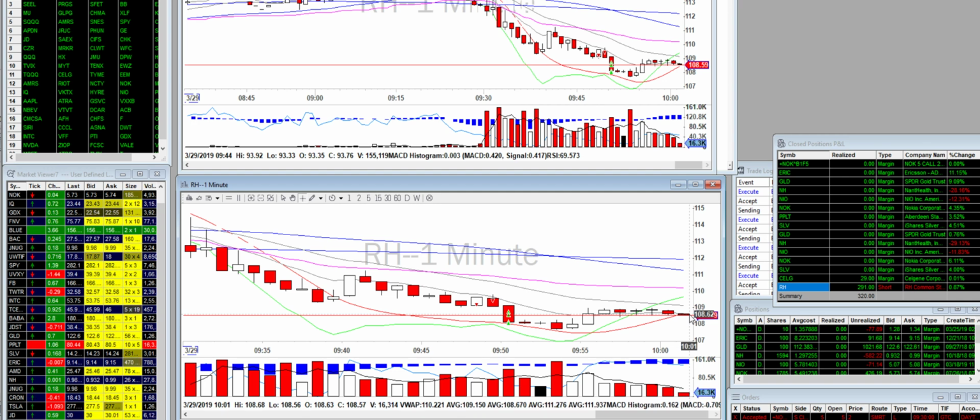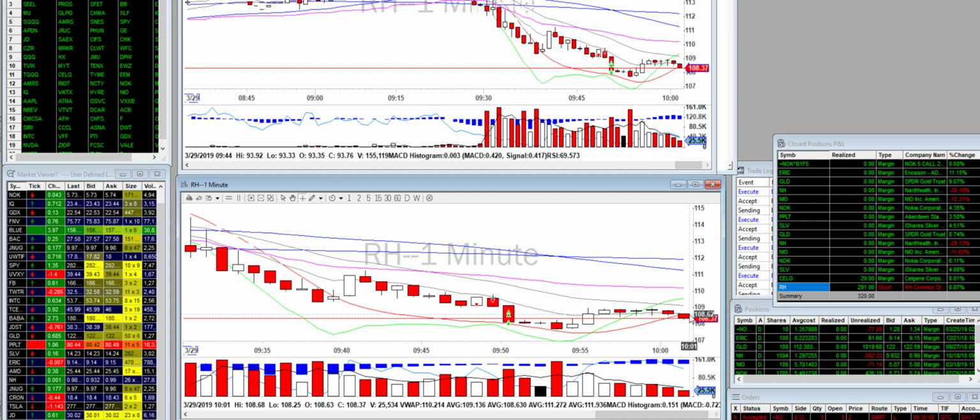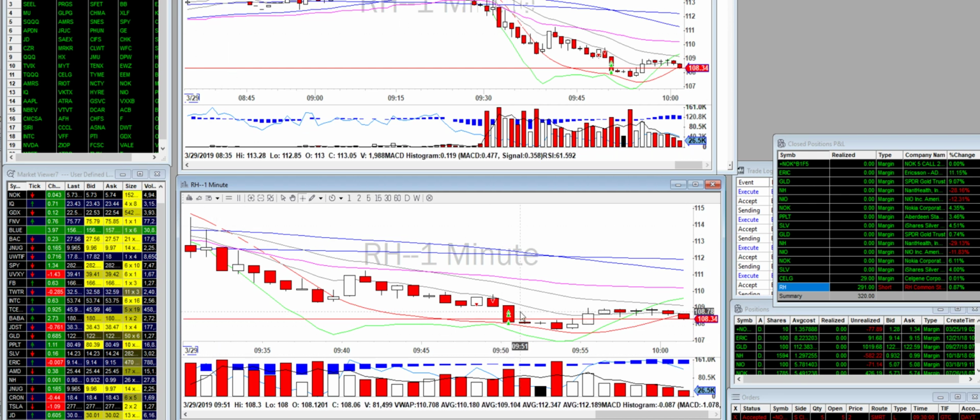But yeah, the spread is not that bad. Before, when I traded, the spread was pretty bad. Yep, there you go. See, there's a 20-cent drop like that. But yeah, so that's my trade there.